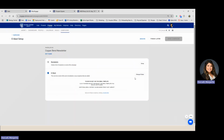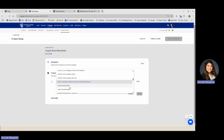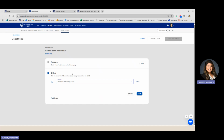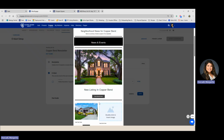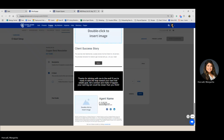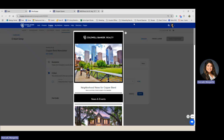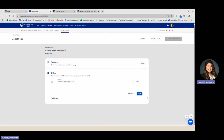And then this eBlast section down here, we're going to change it to the one that we just built. So we're able to select from the drop down and find the one that we just did. This is the one we just did, the weekly newsletter Copper Bend. We can view it from here. This is our newsletter. Beautifully built. Of course, yours would have more content. And let's go ahead and close that out. So let's go ahead and click save.